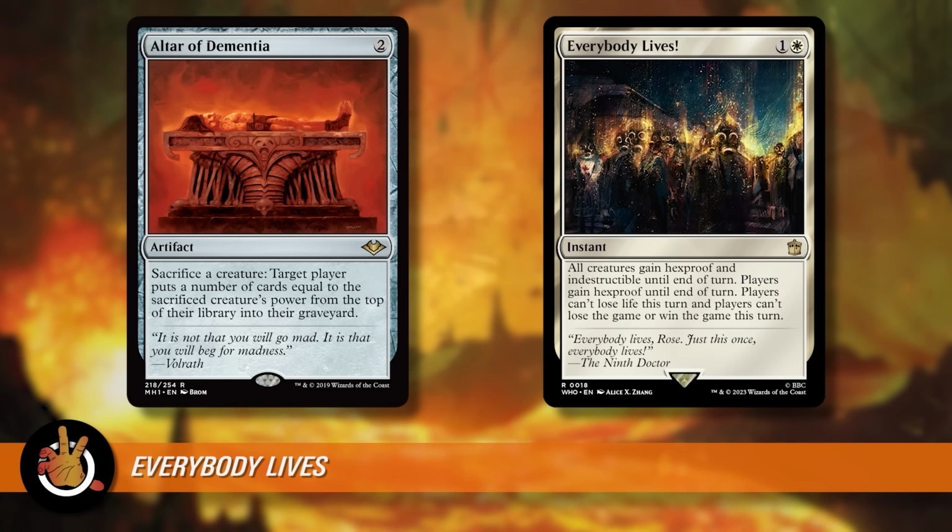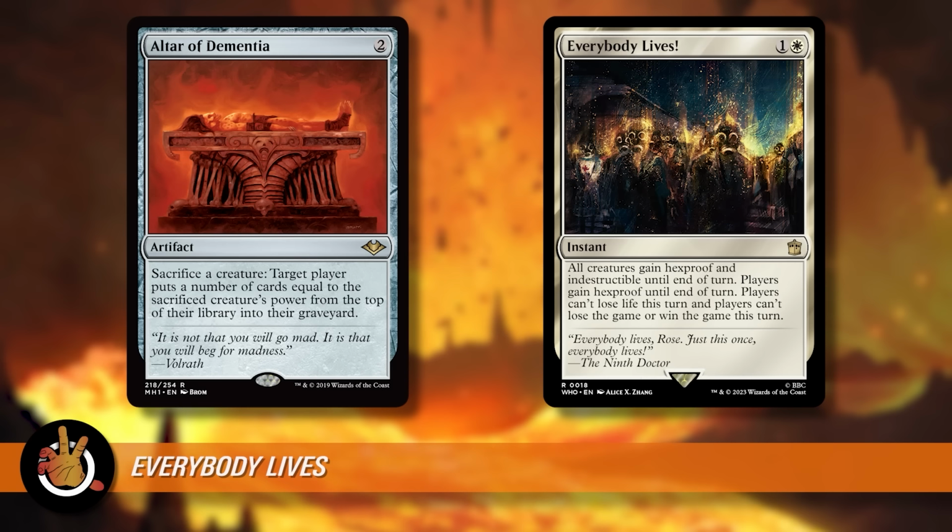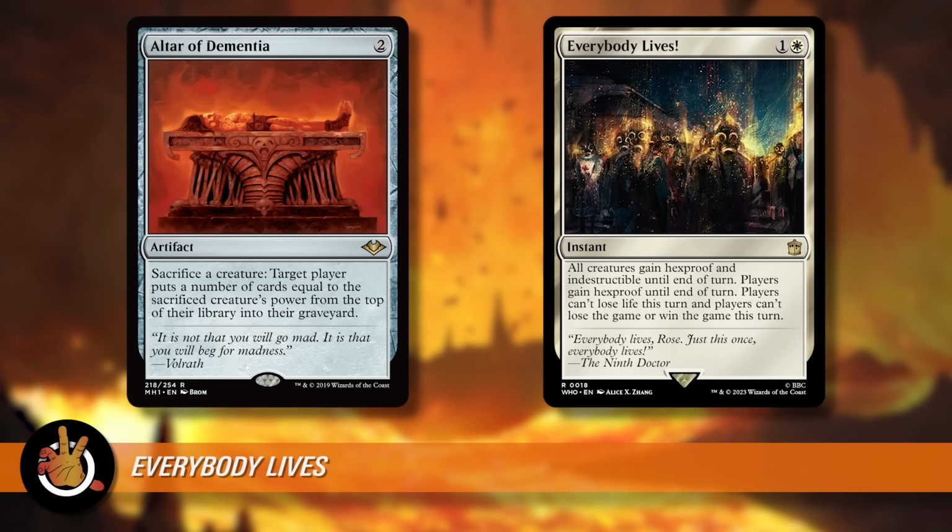So if they sacrifice one thing, targeting you to mill, and you go, okay, everybody lives, they're like, cool, sacrifice a thing. Now that's above on the stack, everybody lives. If they mill you out, you're not going to lose the game this turn. You're going to lose the game next turn. So this actually doesn't do much against mill because it only stops one turn.